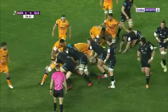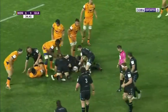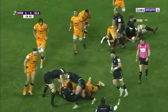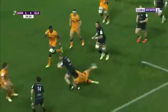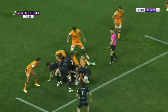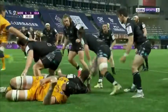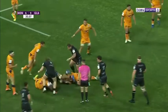Lokotui takes the ball on. The drive comes in. Good play by both Kebble and Gray to gain the extra yards. And Fagerson once again takes the ball into the contact. Tackled by Awas. Wider ball to Grigg. Price has a little dig now. Jones over the top. This is Ryan Wilson. Lokotui steps back in against the grain.